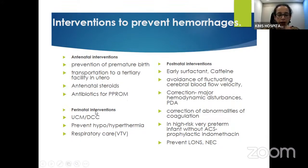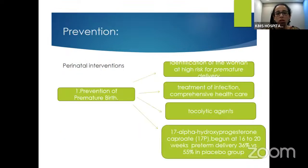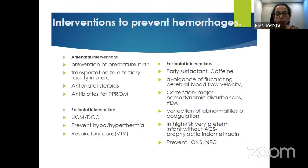Perinatal interventions: delayed cord clamping has been shown to decrease the incidence of IVH mainly by increasing the circulating blood volume, preventing anemia in the babies, and preventing hypotension, because circulating blood volume will be good and the need for more and more inotropes, volume boluses, and blood product transfusions will be less if we do delayed cord clamping. That should be done for at least 30 to 60 seconds in all babies. Umbilical cord milking should not be done in babies with less than 29 weeks of gestation to decrease the incidence of IVH. At the time of delivery, prevent hypo- or hyperthermia, and provide proper respiratory care with appropriate PIP and PEEP.